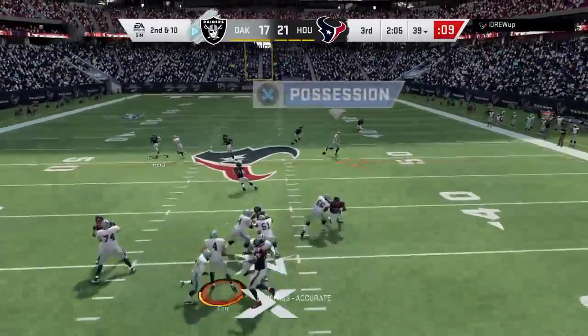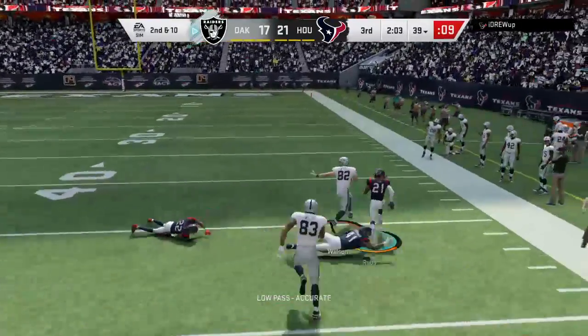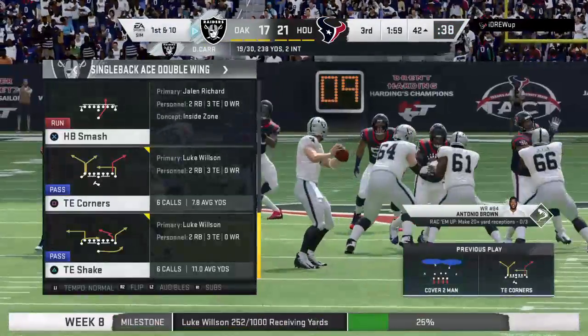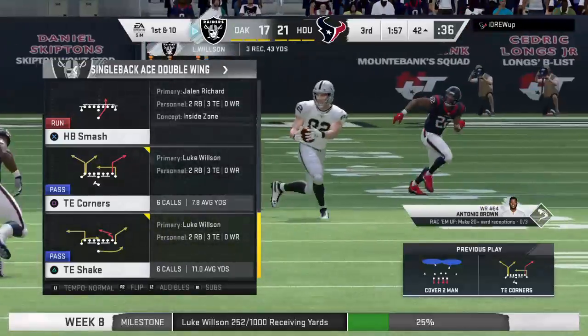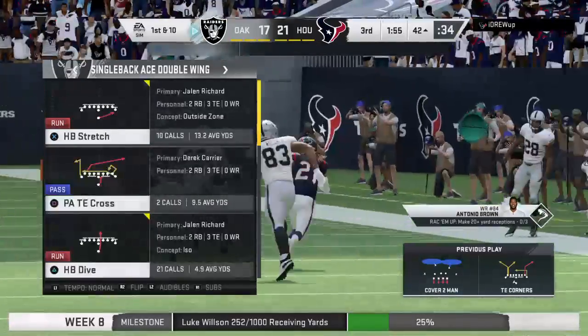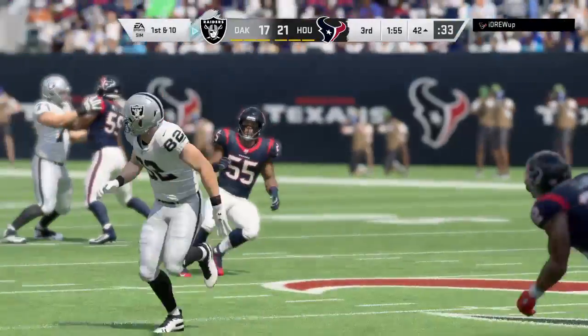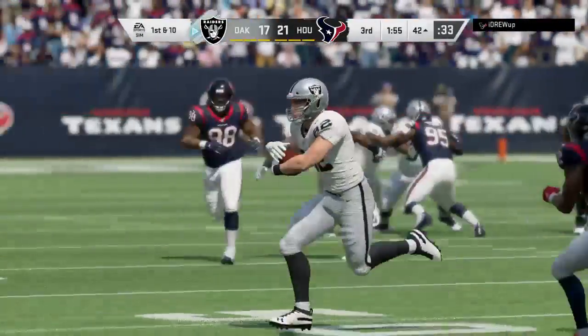Now Carr. Wide open receiver, complete. And he's going to be taken down with another first down as the stop's made at the Texans' 42. When this offense can get their tight ends involved, they can move the football. Here, a nice route, able to look it in, and picks up the first down.